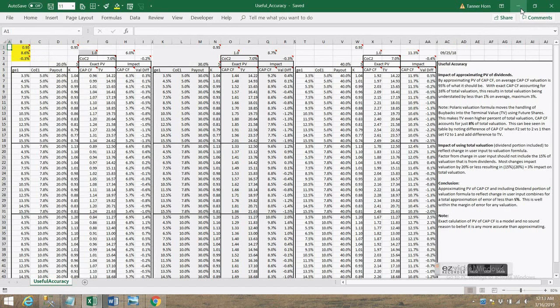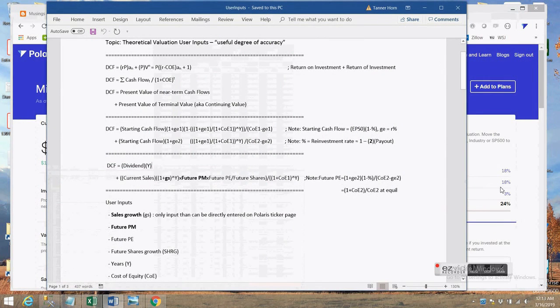So the total error in accuracy that you're introducing by indirectly entering a change over the default value for one of the other inputs besides sales is pretty minimal. It's just 8% times, in this case, a 25% increase in profit margin. It's 25% times the 8%, which is only a 2-3% total change in valuation. So even with a fairly significant change to an input value that you're entering indirectly through the sales growth slider, it still only introduces a very, very small error into the total valuation.